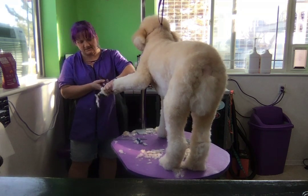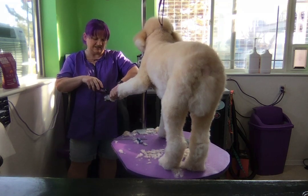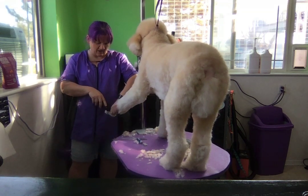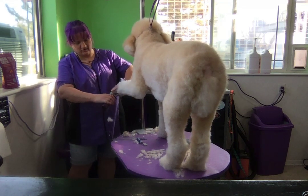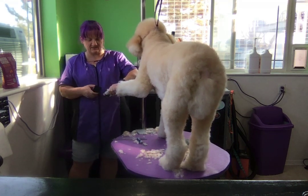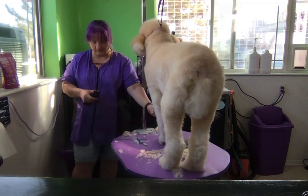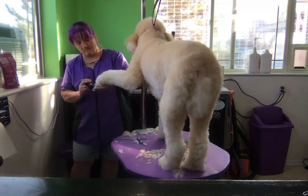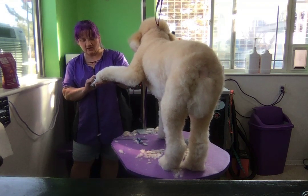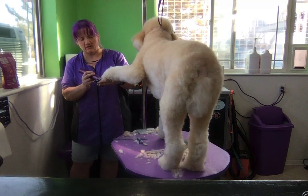I'm not great at scissoring, something I've been working on for years, but it still is not my strong point. So if I can use a clipper to do something as opposed to trying to hand scissor it, I will absolutely do it. Okay. I'm just going to neaten that between the knuckles and the bottom of that.